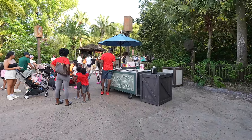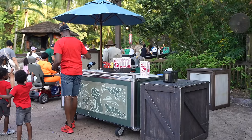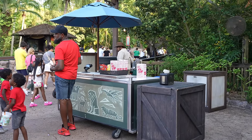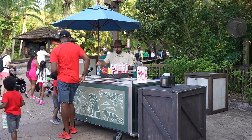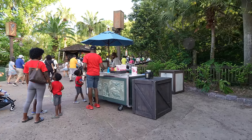You don't see this too often, but one of the vendors is actually still open when you're leaving the park after park close. Serving water, Powerade, popcorn, even beer, but you can't bring the beer outside of the park, so I don't know how that would work out.